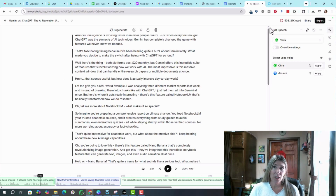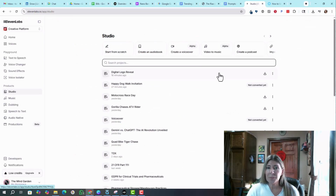Very much like Notebook LM. If you've never used Notebook LM, you need to check that out too. You can create audio overviews, which is this same podcast feature. The cool thing about using 11labs for the podcast is you get to choose your voices. In Notebook LM, you use their standard voices, but here you get to pick your own.